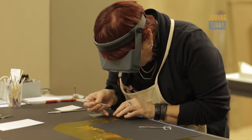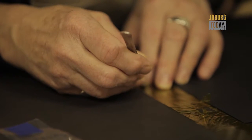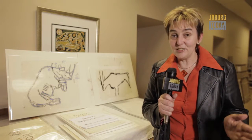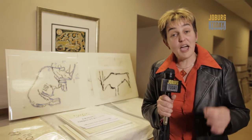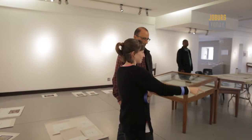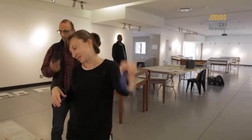from crumbling to showpiece condition. Experts at Wits Rock Art Research Institute have been working tirelessly to conserve notebooks and works of the South African artist Walter Battiss. Joburg Today visited as the team was preparing for an exhibition.